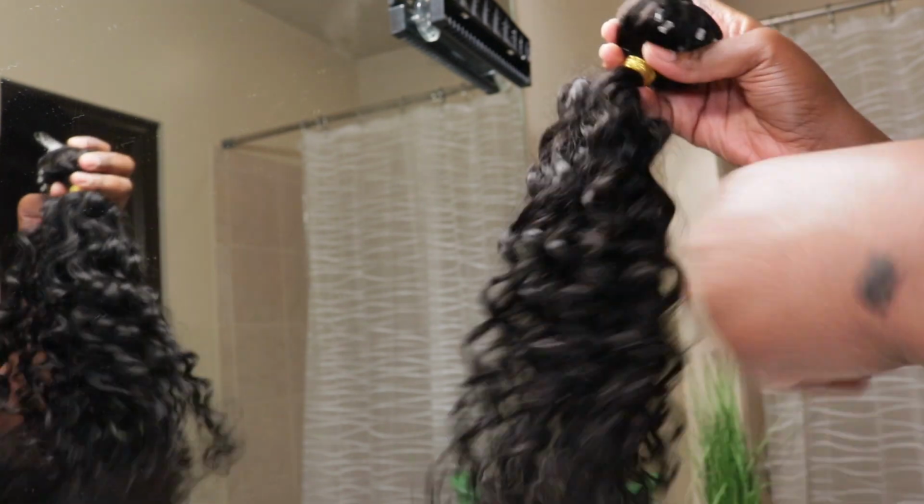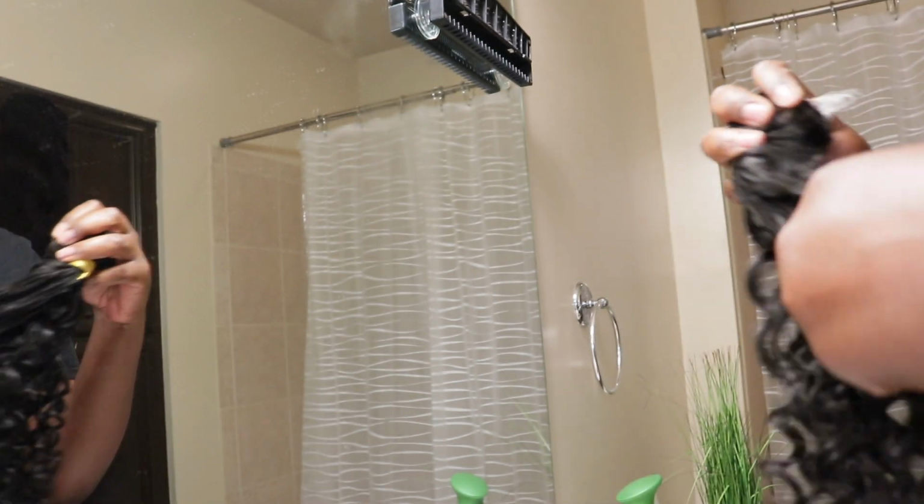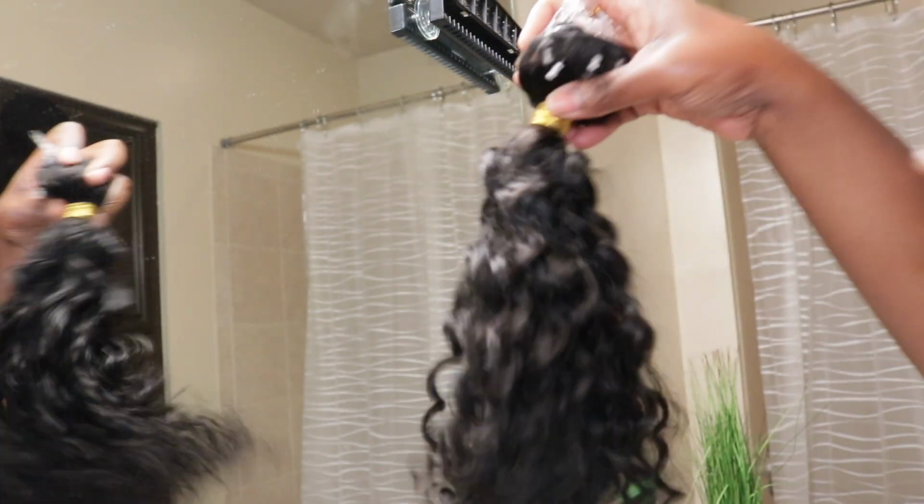All right, so now that I went over all of the specs with you guys, I'm gonna go ahead and wash this bundle really quickly. I have three bundles. I already washed one bundle. This is the second bundle that I'm going to wash and blow out. And then the third bundle, we might be doing something with it. So I'm just gonna leave it be until I get to her tomorrow. So let's go ahead and wash this and I'll show y'all a little bit of that.